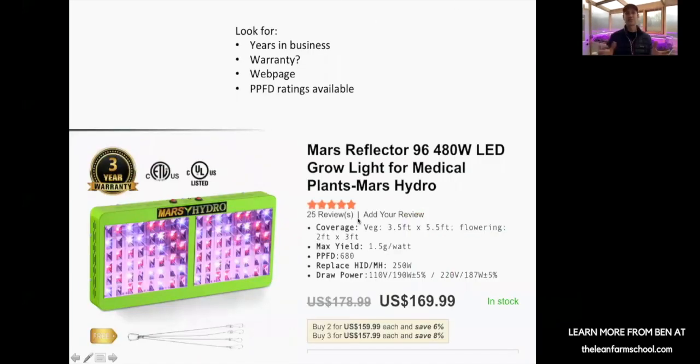Here's another example, not that these aren't great fixtures. There are some good fixtures and some very lousy fixtures, and this is the Wild West, so it's hard to know what to shop for. Here's what you should look for if this is the type of fixture you want.